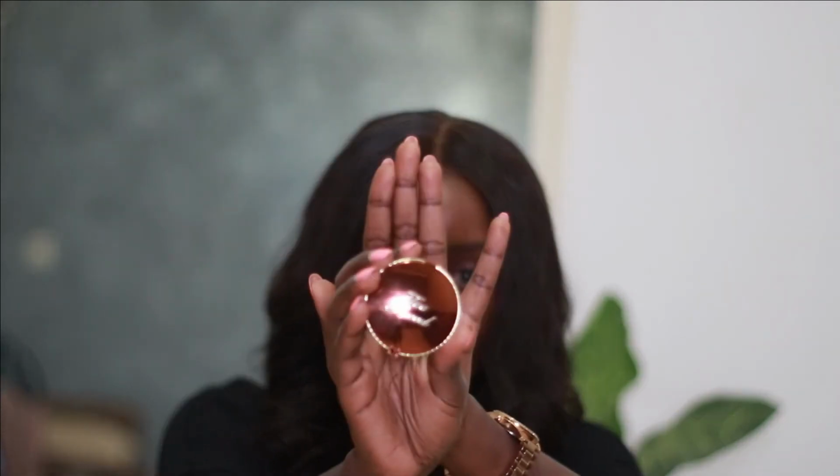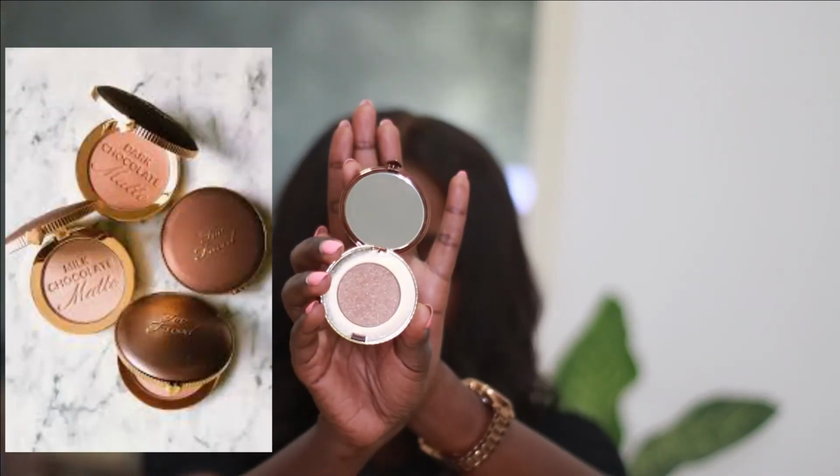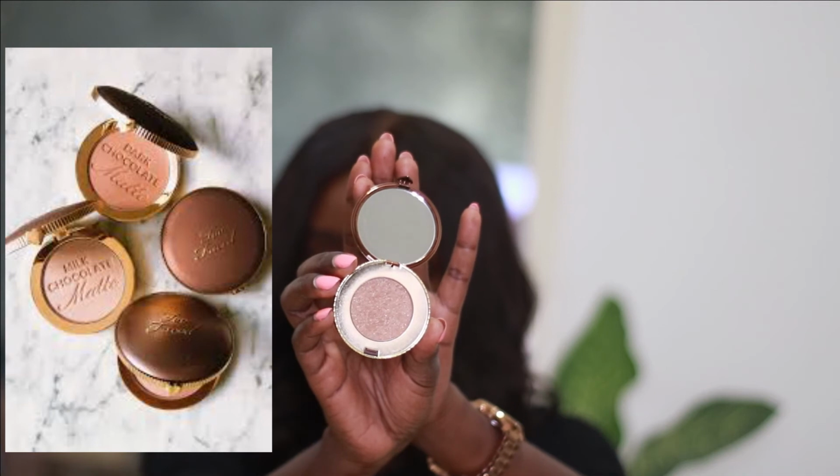So I picked up this Too Faced bronzer, and that is how it looks like. It is gold. I'm wearing it right now on my face. I think I had never used bronzer that much. I know I'm into makeup, but for some reason I wasn't really a bronzer person. I'm more of a highlighter person. But the highlighters I was picking up were a bit too pink for me. They were not gold. I wanted that nice golden look, and I wasn't getting it.